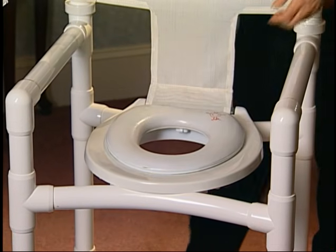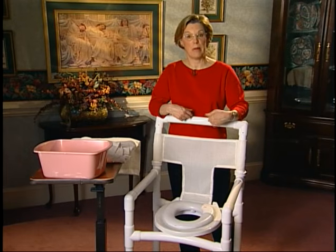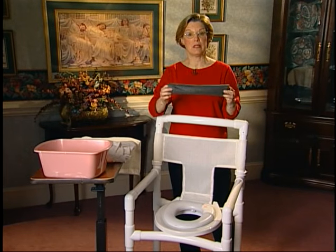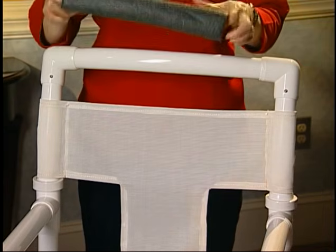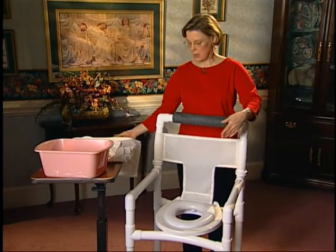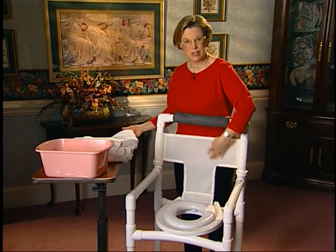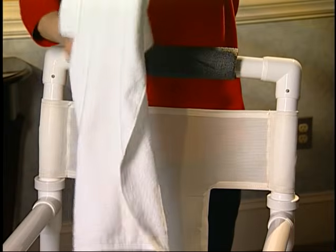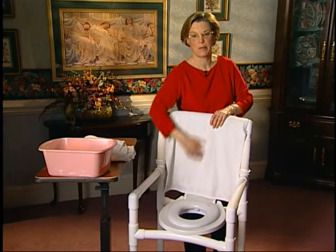and just put it into the hole in the chair, like that. You can also pad the back of the chair. Here I have some pipe insulation. It's a closed cell foam, and you just slide it over the back like this. You could put it on the arms also. But because this chair also has this difficult nylon that's rough on the skin, you might want to take a towel and just put it over the back. I'm sure many of you already do that.